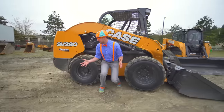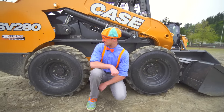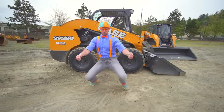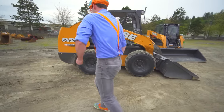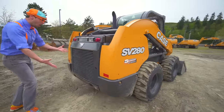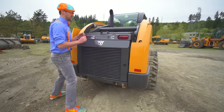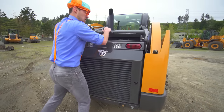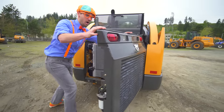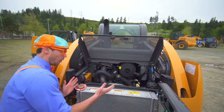Oh, look! These, yeah, are the wheels and the tires. Woo! Whoa! Come on! Back here is where the engine of the skid steer is. Look at this! Whoa! Check this out! Wow!